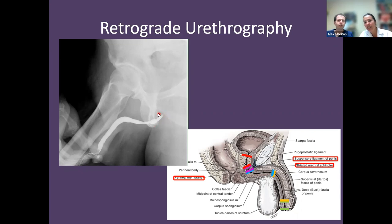But this is really right where the patient's sphincter is. And this stricture is more in the bulbar urethra right here. You can see the narrowing.